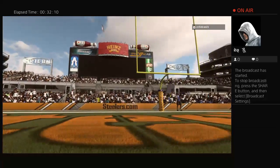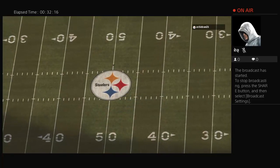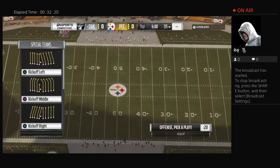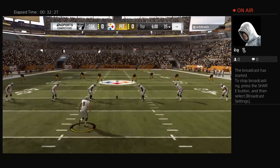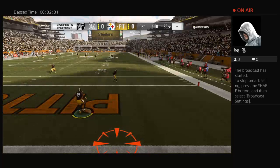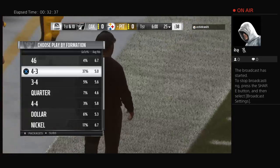Right at the convergence of the Three Rivers on Art Rooney Drive, we welcome you to Heinz Field in Pittsburgh, Pennsylvania. This was the scene just a few moments ago as the Pittsburgh faithful were fired up by the hometown Steelers taking the field. They're all set as they'll match up with Derek Carr and the Oakland Raiders. And this will be a touchback as that sails over the end line.